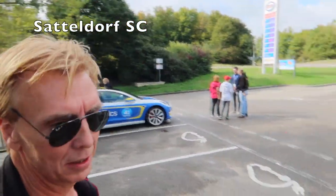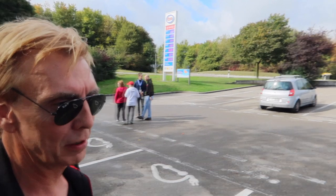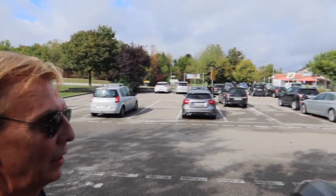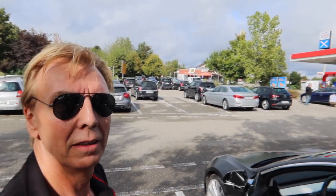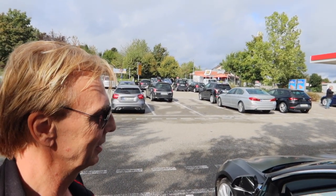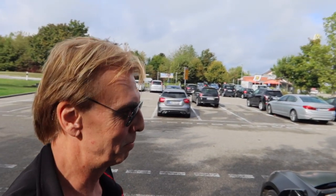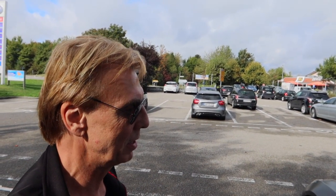Where are we here? Supercharger in... Can you check that again? Okay. Dürrenberg? Okay. So we have to charge about maybe 20 minutes or so, and then we can continue.